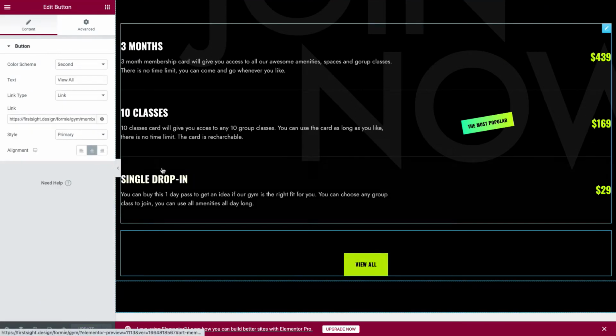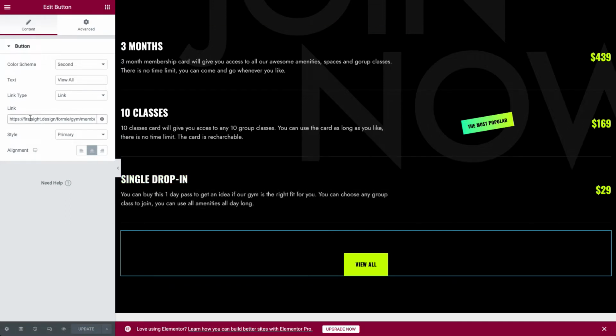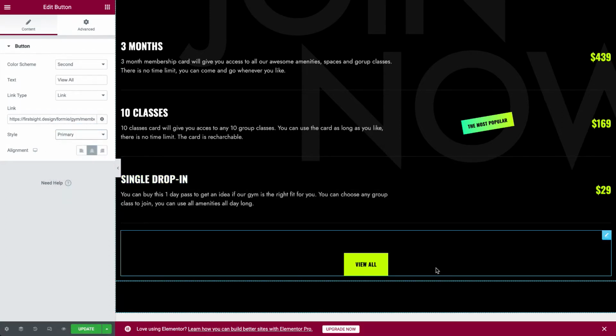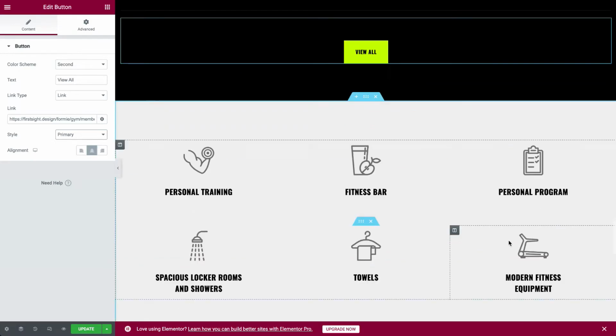View all button also set up as all other buttons. You can provide a link to be open on click. You can choose whether this is a primary or secondary button. Again, up to you. All these settings available right here. Just click on the edit icon.